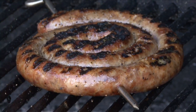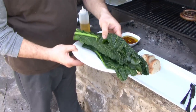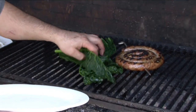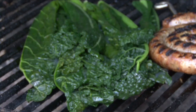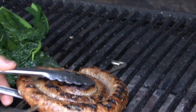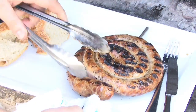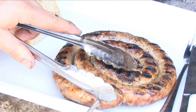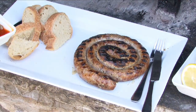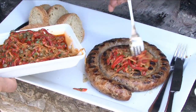Okay, so the sausages are finished. The Cavolo Nero is blanched. So now we're just gonna put it on the grill and warm it through a bit. Once again, you wanna put this on when the grill is relatively low. So that's just gonna heat through. Then we're gonna take the sausages off, or the sausage, right on here. Slide the skewer out. And then the pepperonata that we had finished. So this is the roasted peppers, the capers. So this is just gonna go right on top of here.